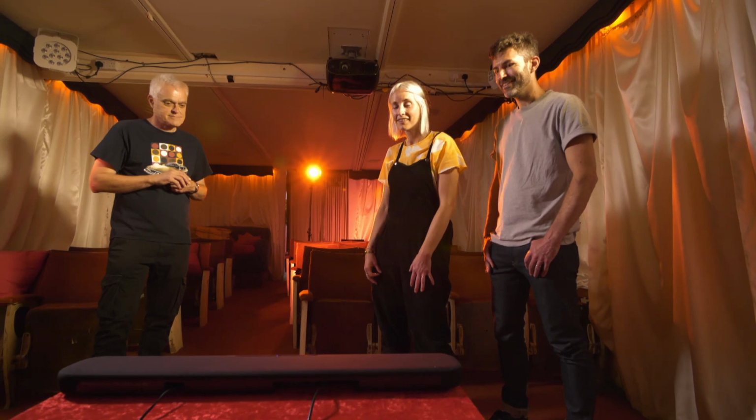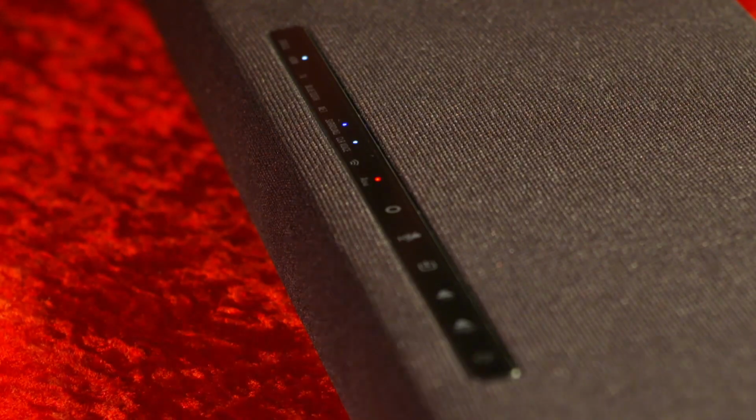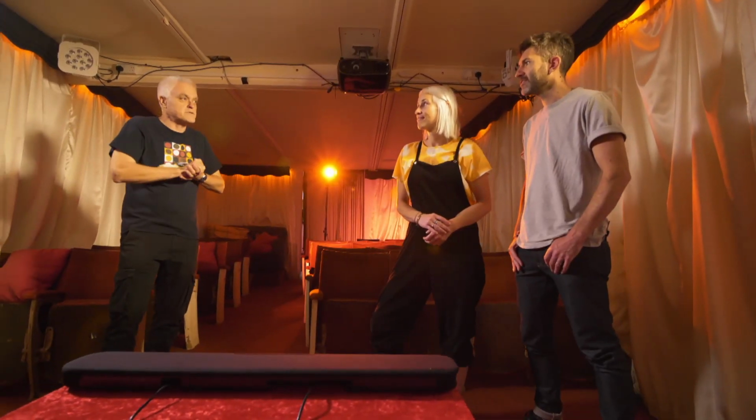Alexa, add popcorn to the shopping list. I've put popcorn on your shopping list. Hooray! And if you want to do a command during a movie, it'll automatically lower the movie sound while you're giving the command. Oh, I hate people who talk during the movie. Good point. And with that, our aesthetics test is done.